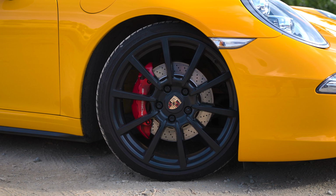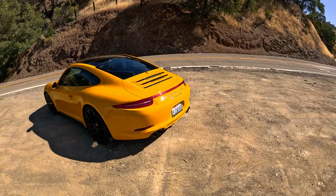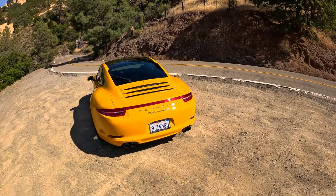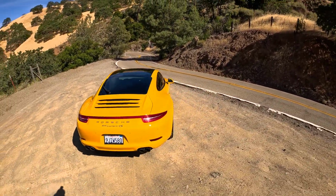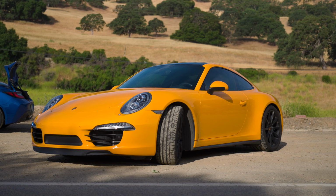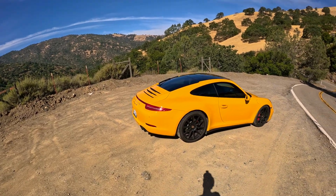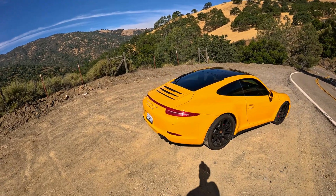And I would actually say that the 991, in my opinion, is the best looking Porsche. The 991.2 specifically, this is the 991.1. And to me, it's just timeless. I think it looks better than the 992, personally. This is also back when the base and the S and such had naturally aspirated engines.